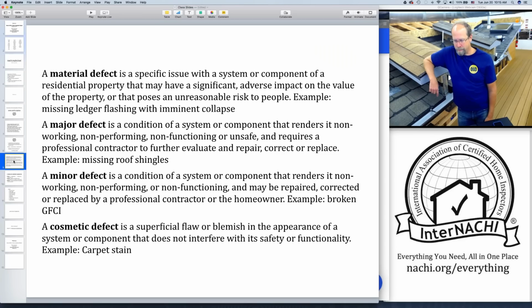A major defect is a condition of a system or component that renders it non-working, non-performing, not functioning, or unsafe, and it requires a professional contractor to further evaluate and correct. A minor defect is the same kind of problem, but a homeowner may be able to fix it. And an example would be a broken GFCI. There's wiring for a home, maybe a thermostat, replacing the old manual thermostat with a programmable one. You don't really need a contractor for that. You could do it yourself, low voltage wiring, no one's gonna get hurt. But a major defect would be a hole in the roof, missing shingles. You need a contractor to come in and fix that problem.